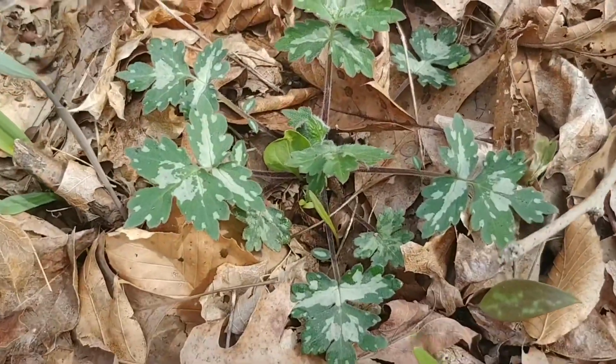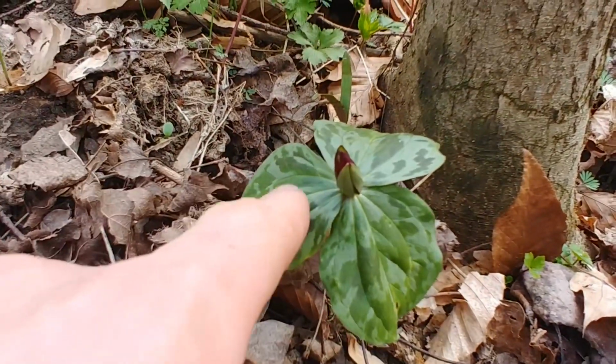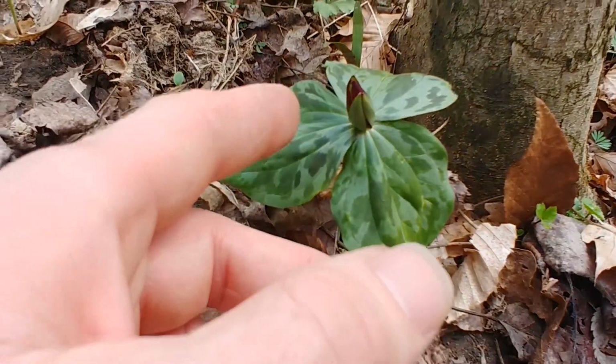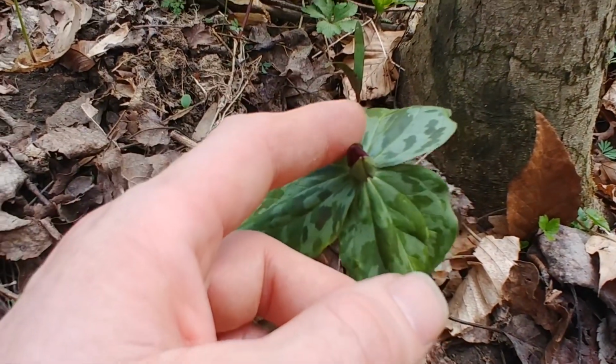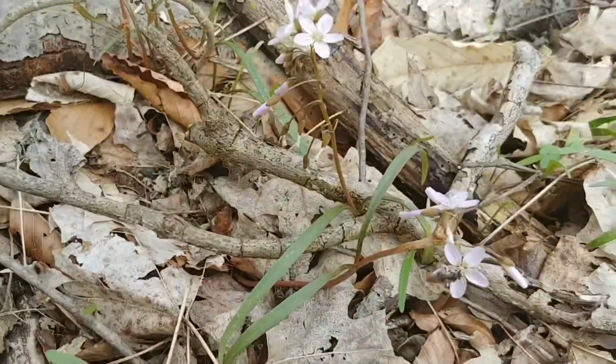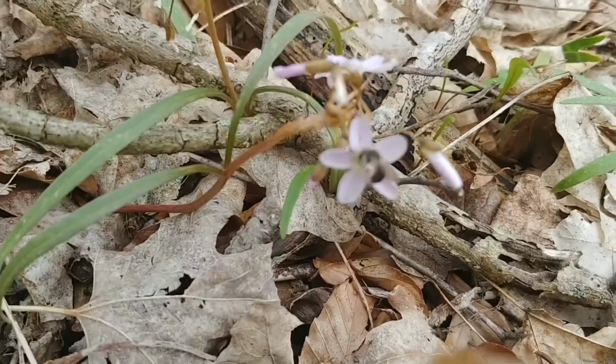And here's a beautiful water leaf. And you can tell this is a trillium because of the 3 leaves, but different than that other species. Many trillium are white. You can see this one will be a beautiful burgundy color. And there's a spring beauty being pollinated by a native bee.